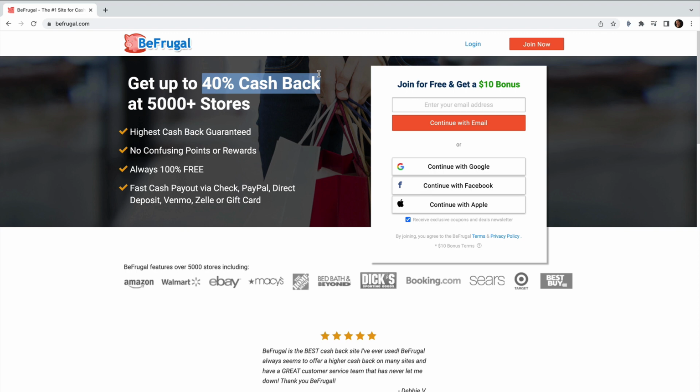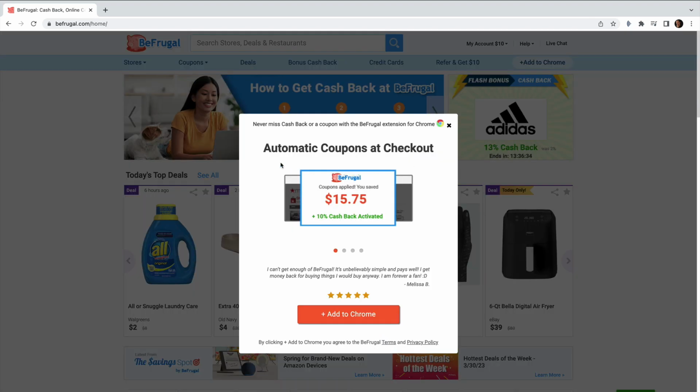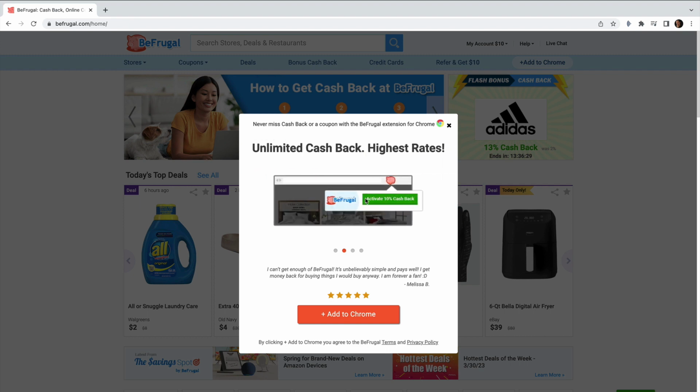So let's go over how to use this. When you come here, you will sign up. You just enter your email. It will create a password and say continue with email. You can also sign up with Gmail. And when you sign up, you see they explain how it works. They'll give you automatic coupons that you can activate for cash back.